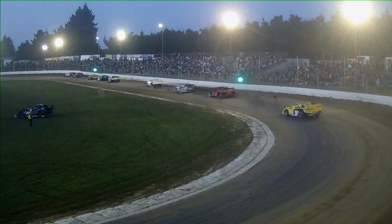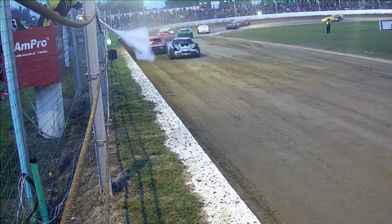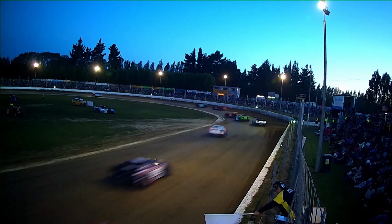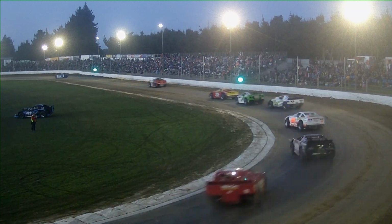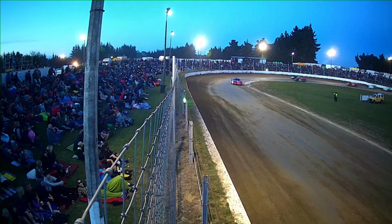We go back about 7 or 8 car lengths to the 27 of Trevor Elliott, with Gavin Hill behind him. So the white flag this time round for Richie Taylor, the 58 car from Timaru, making it look pretty easy at this stage as he holds on to a substantial lead, I would say 20 car lengths now. Lovelady gone very defensive with the 71 of Woodhouse pushing up the inside. Will he get that line?